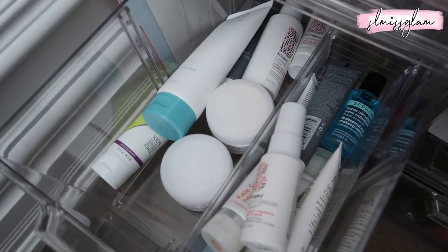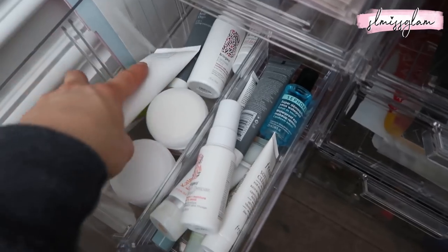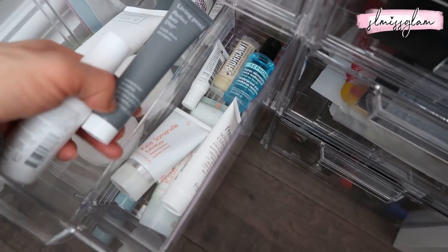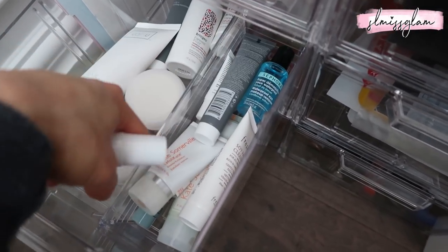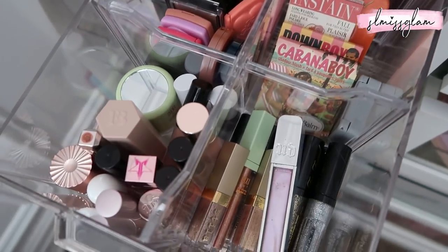This one right here, I have a lot of either hair care or cleansers and just some skincare stuff. So just stuff I haven't used yet. Kate Somerville, just keep that in there. I don't think I shared this one with you guys yet.